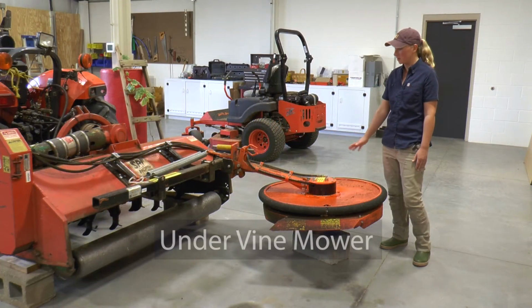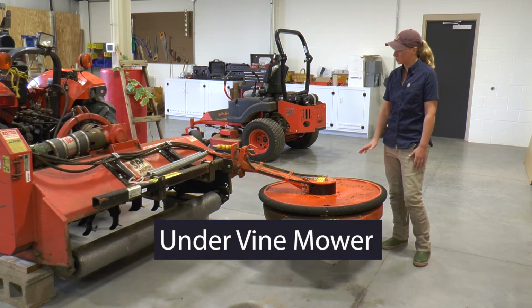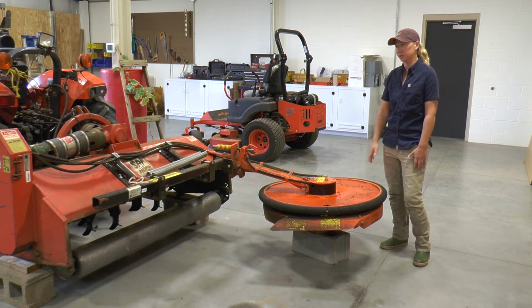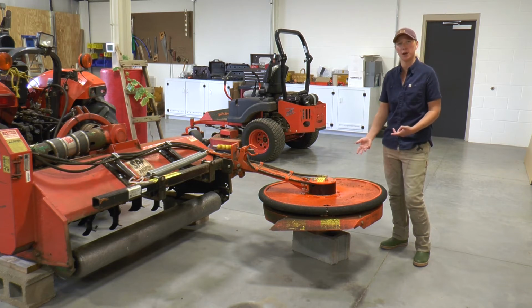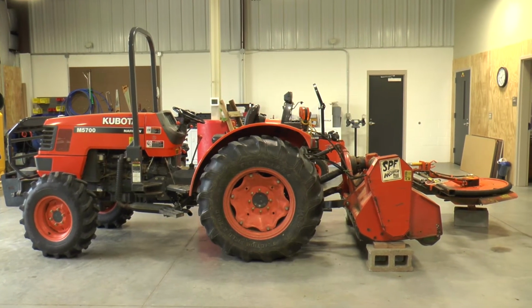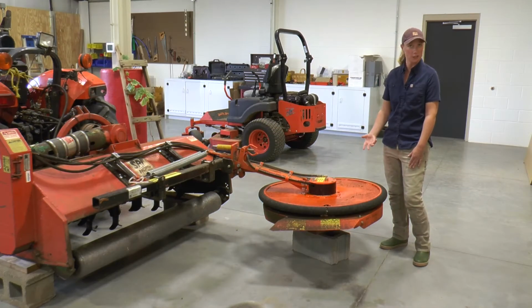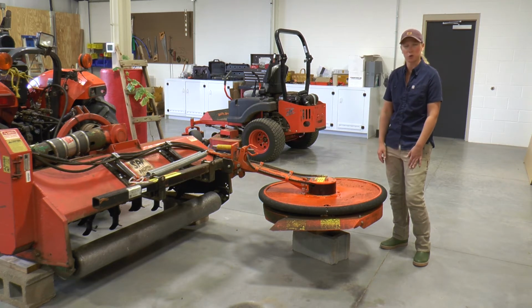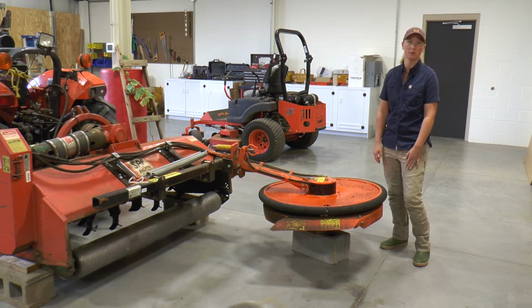The Undervine Mower has become an integral part of our ground cover management because we're trying to move away from extensive use of herbicide to control weeds in the undervine area. So this gives us another approach to weed management where we can mechanically control the height of weeds and reduce our reliance on chemical weed control in the vineyard.